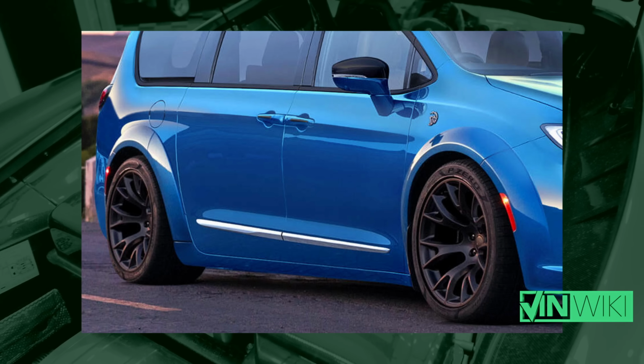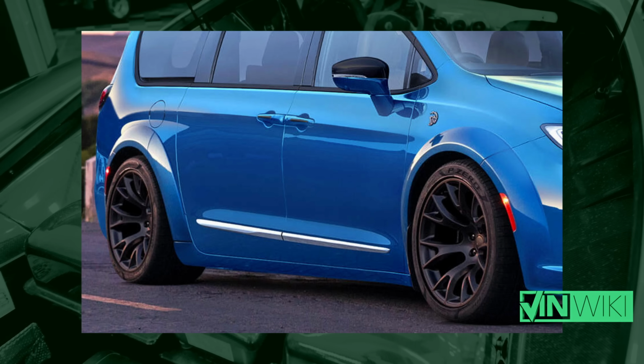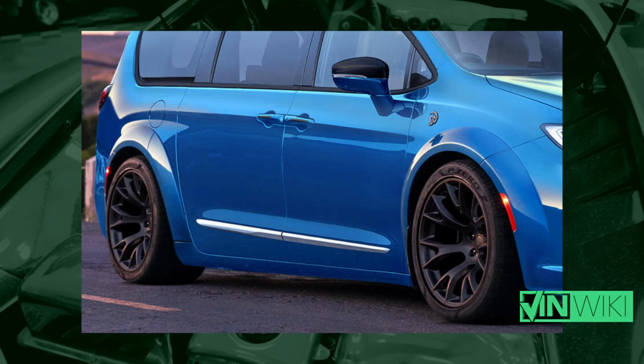I'm going to have to disagree with you there, John. I think this is a really cool project. I mean, a sleeper minivan sounds like an absolutely brilliant idea to me. I would totally cannonball that coast to coast. Nobody would expect it or see it coming.